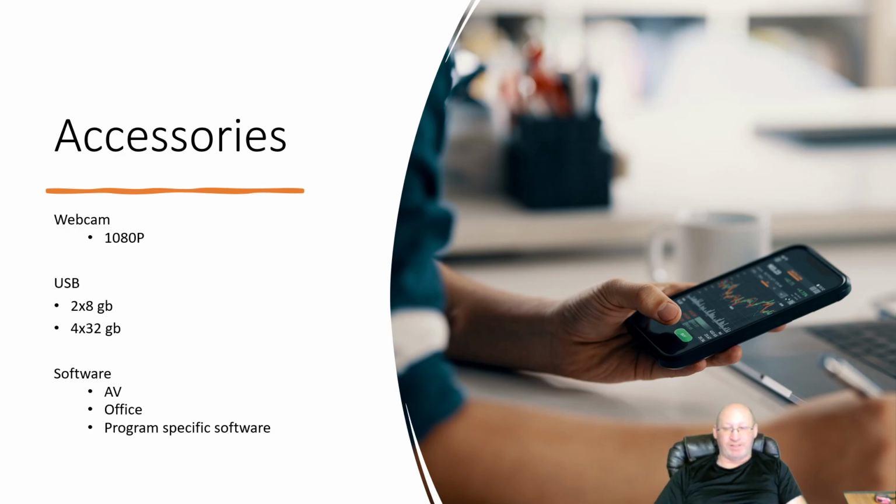And then program-specific software. If you're in IT or cyber, you're going to be downloading a lot of software, right? Find out what you're going to be downloading. You can go through the syllabus, which we talked about a little bit earlier, and it'll tell you what software programs you need to download. If you're in a basics program, like a psychology student or something else, there may be specific programs that you need to download for that. Check with your college to be sure.